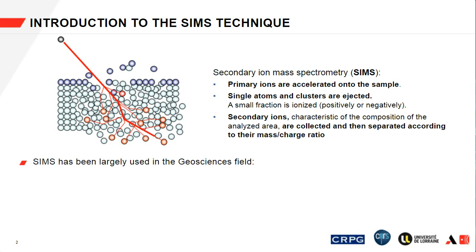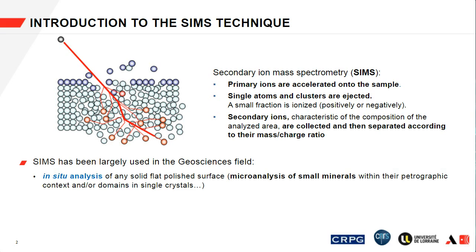It provides in situ local analysis of any type of solid flat material that can be maintained under high vacuum, thus allowing microanalysis of small minerals within their petrographic context or small domains in single crystals.